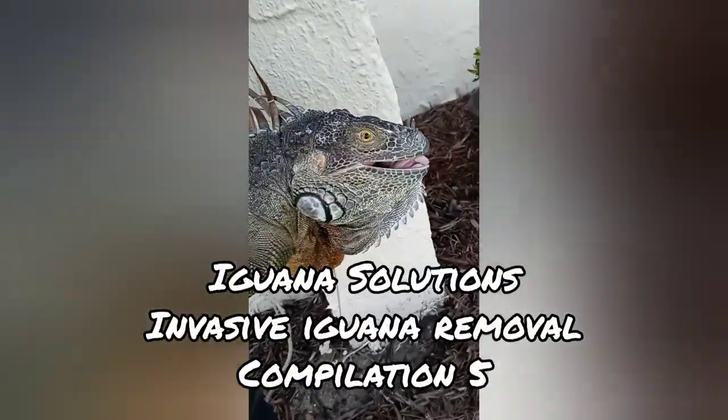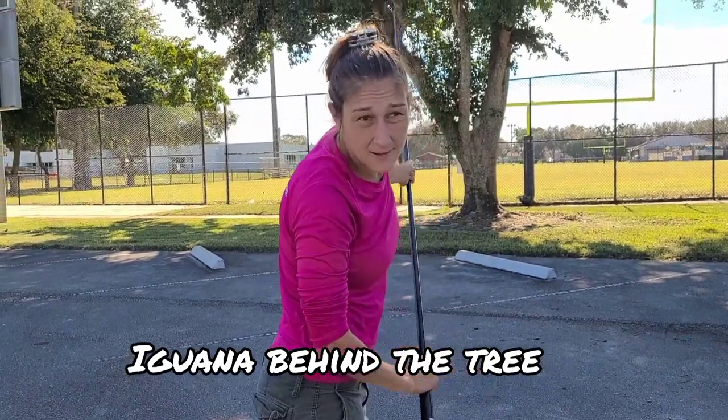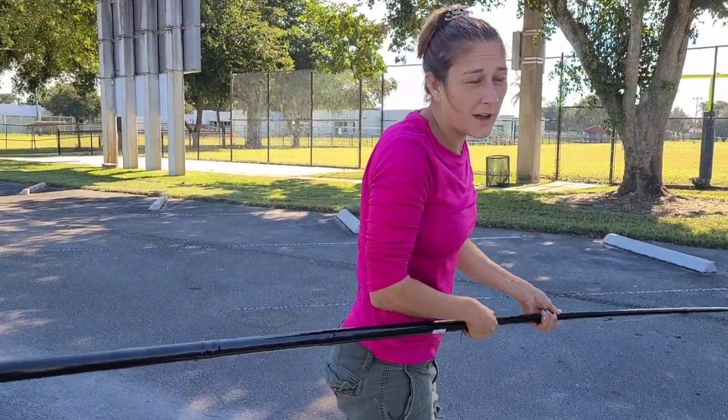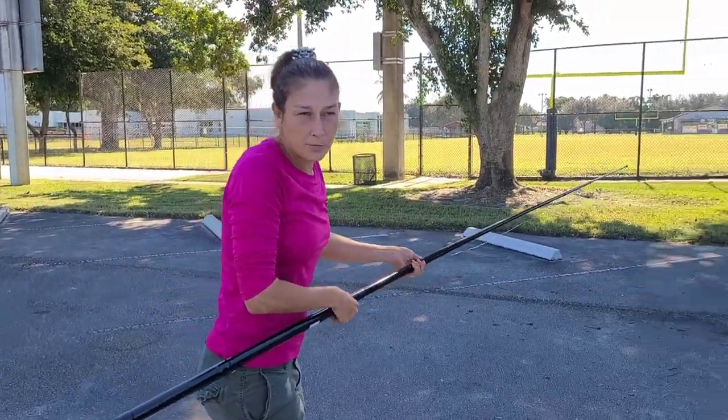Got you, iguana. All right, we have an iguana over here. He's just on the other side of this tree. Of course, he can turn around and run up the tree, but we're going to try to noose him before he gets a chance to do that. It'll probably be tricky. Let's see.